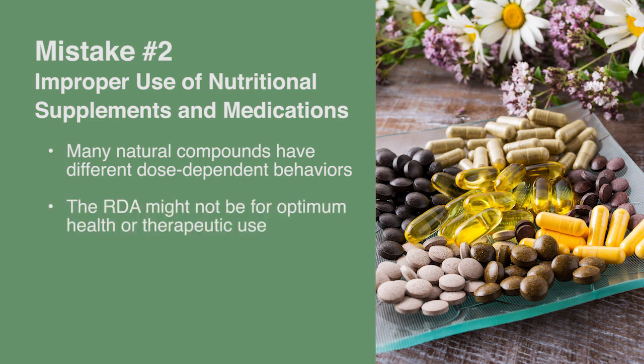Okay, so the RDA, for example, which is the recommended daily allowance, is what the government has helped to guide us for healthy, normal people. It's not necessarily the optimum dose. So, for example, vitamin C, the RDA may only be about 80 milligrams, but that's hardly sufficient for a person who is in adrenal fatigue, because in adrenal fatigue, you need the vitamin C, for example, as a building block.